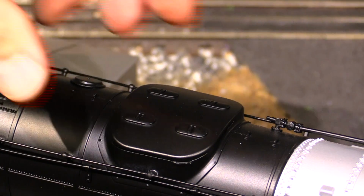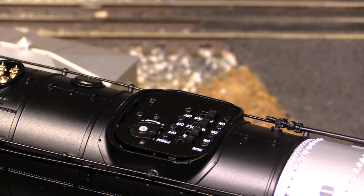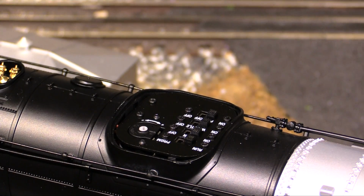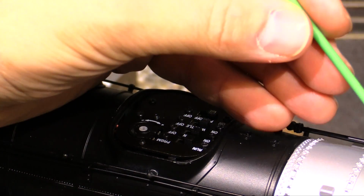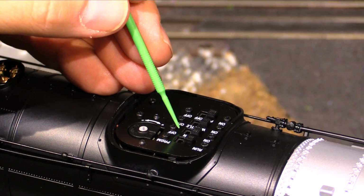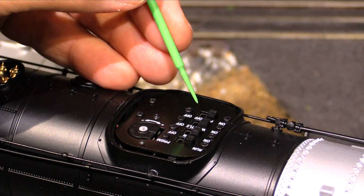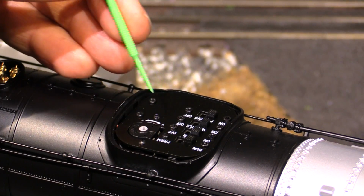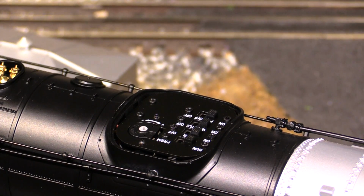Right behind that, the top of the sand dome can be removed like that to reveal some master controls for the engine. So right here we've got the run program switch that's used to program the engine into your legacy remote. Below that we've got the on-off switch for the main smoke unit for the smokestack. Below that is the on-off switch for the whistle steam smoke unit. And below that is the on-off switch for the safety pop-off valve smoke unit. And then right here is the volume control for the speaker that's in the front of the engine.